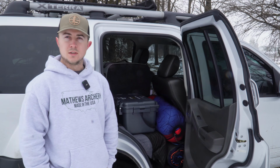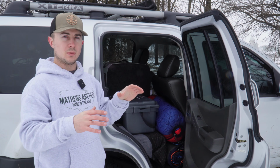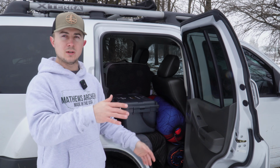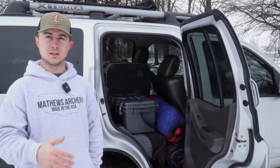So this side's really simple. It's just my camera gear. I like to keep it fairly organized that way, where the driver's side is clothes, back side's hunting, and then this side's camera. And it makes it really easy if you've got to grab something to know which side you've got to go to and just be nice and quick about it.